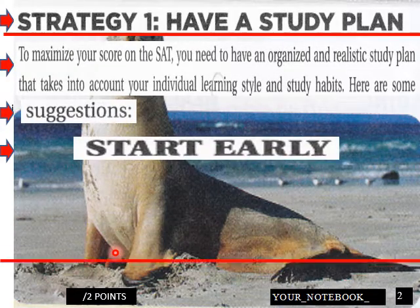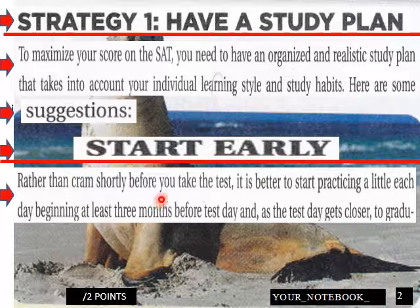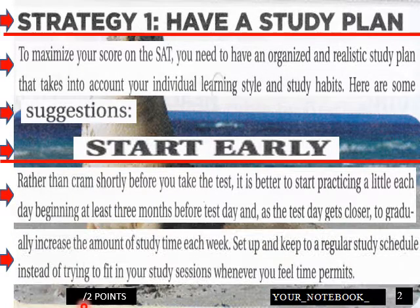Suggestions. Start early. Rather than cram shortly before the test, you need to start early, at least 3 months before the test. And then gradually increase the amount of study time each week. So you need a schedule. You need a routine.